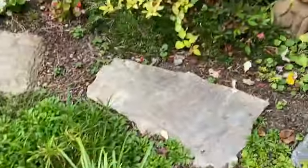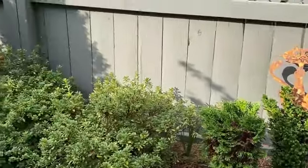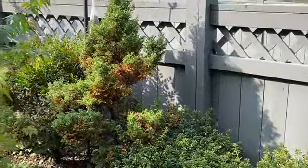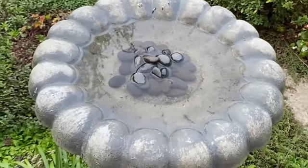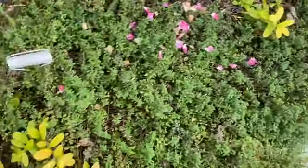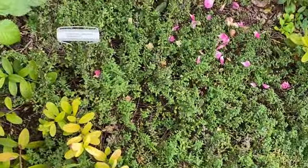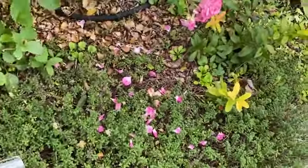I bought a lot of thymes early on to see which thymes would do best. I was trying to cover the ground before Mother Nature could do it. So this one is all right now. This is a mother of thyme. It took a long time to grow.